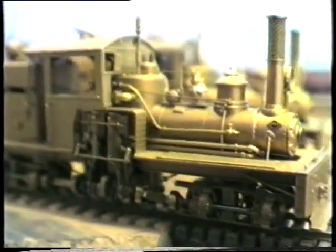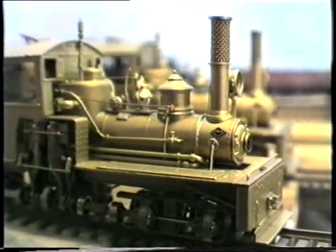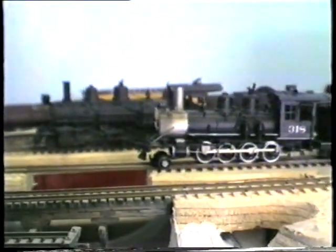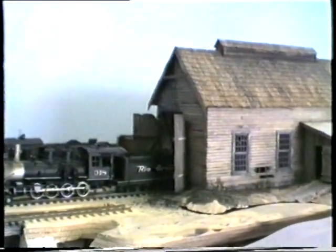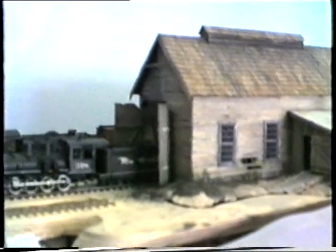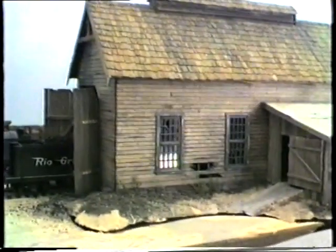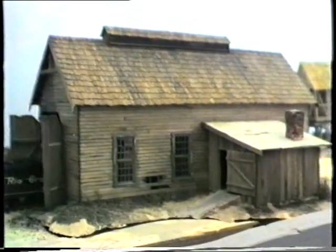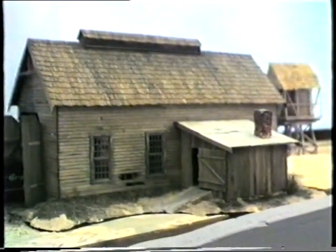The yard we're looking at the moment is a narrow gauge yard, and once again the locomotives are all of brass construction, two of which you just saw, which as yet have not been painted. The engine shed is scratch-built construction. All the shingles on the roof are being individually cut and placed on one at a time.